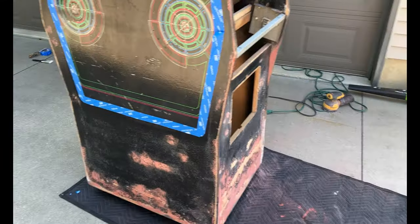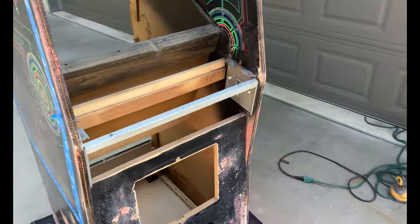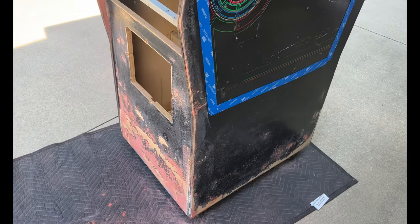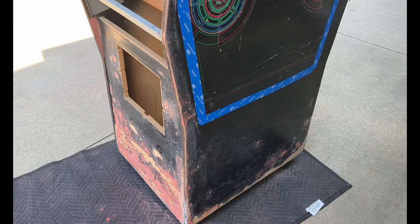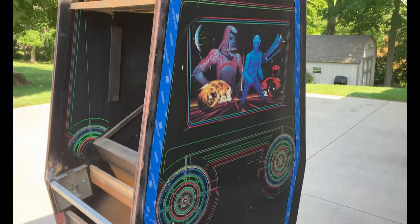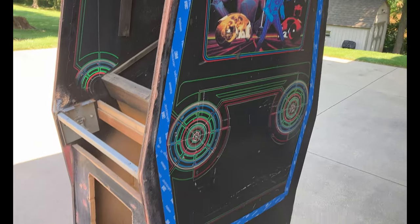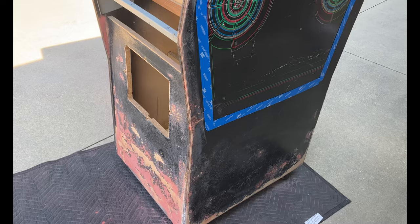So I'm going to be using a roller, a cabinet roller. You may ask, well, is that going to give you a nice smooth finish? Well, no, it's not. But we can sand it back down if we need to. And the original finish on this is actually just a little bit of a texture to begin with. So we're going to see how it goes.